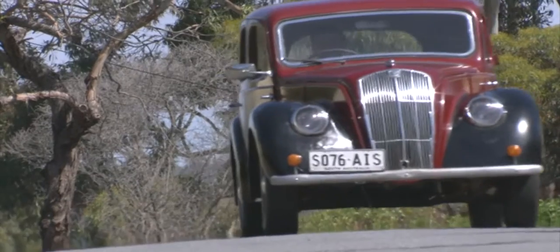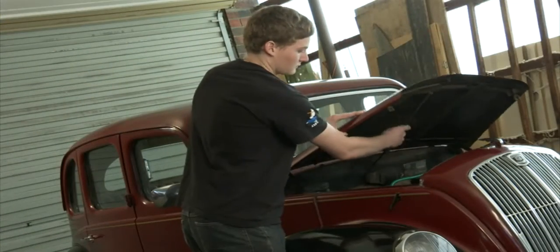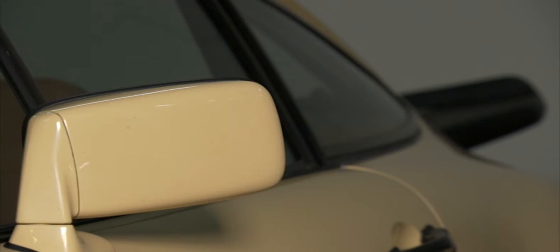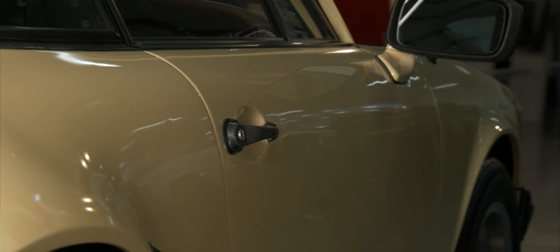We slide on the overalls to see how this old girl is still on the road after all these years. Also on the show, how well do you know your chrome? We'll put you to the test.